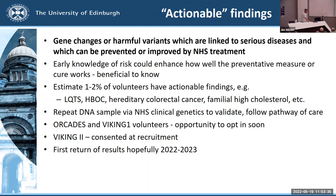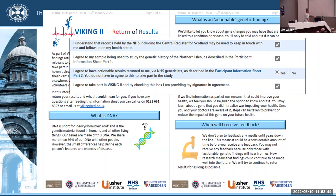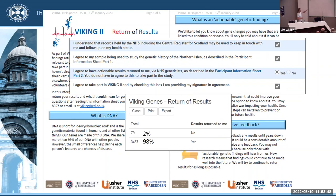Hopefully next year. So you will all have filled in this part of the consent, many of you at least. Where you agree to have the actionable results returned to me. And I'm happy to report that 98% of people at a recent freeze had said yes to this. And it's optional. 2% did not want to know this information, and that is their right.